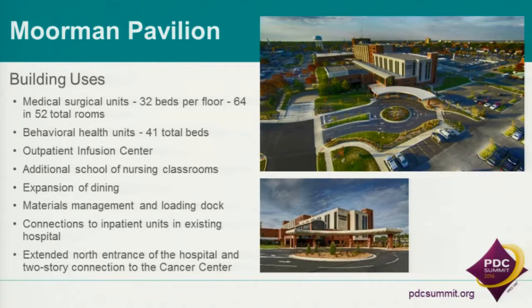There are 32 beds per floor, 52 total rooms. Additionally, there are 3 behavioral health units, a total of 41 beds. There's also expansion of the College of Nursing, a couple of classrooms, a small infusion center, and expansion of the dining room.